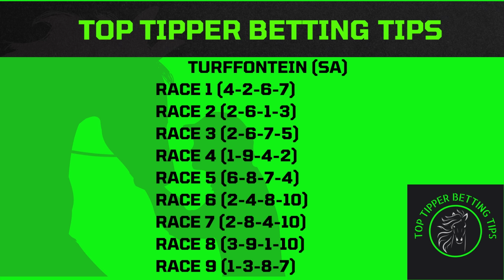8th race on the card, another open event. This is due off at 15:55. A med rate at 66 handicap over 2,000 meters. And in the 8th race, my value bet here is horse number 3. This is Oyster King. Oyster King again, I think great value at around about 9-2, 5-1.